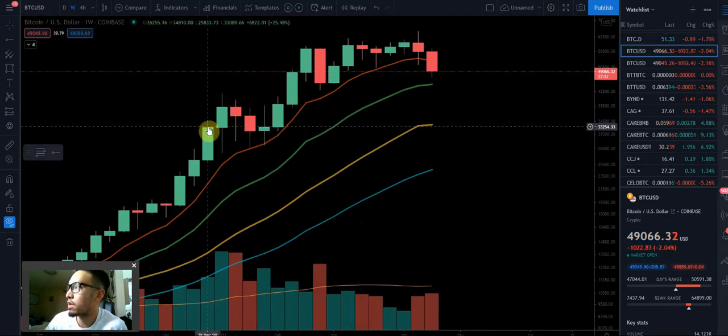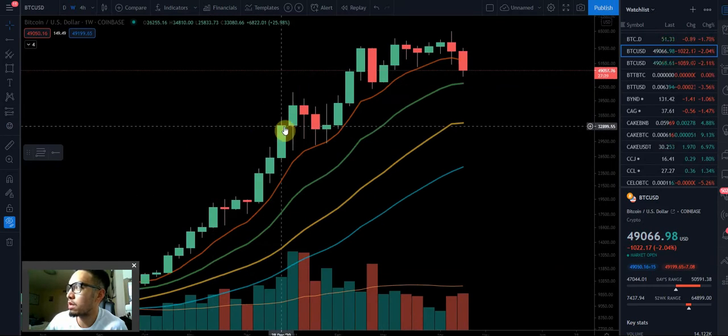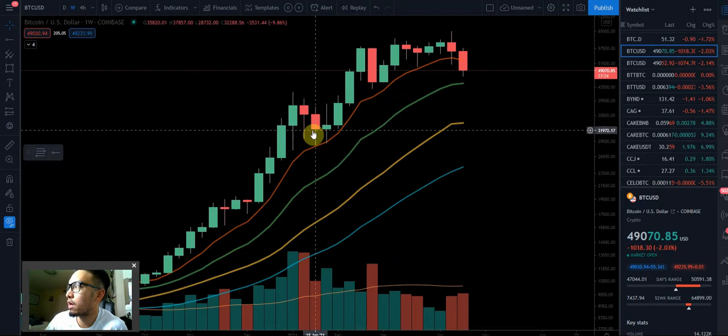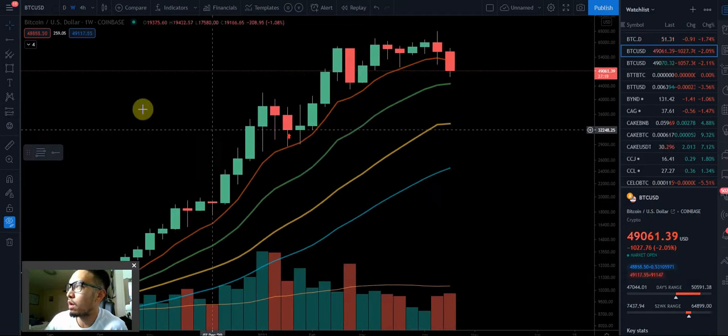And then where's he getting the 32K that he talked about? Right here, the top of this previous candle, that was the previous high from December. Bottom of the candle body, bottom of the candle body, and it touched right here in February before it moved up as well.